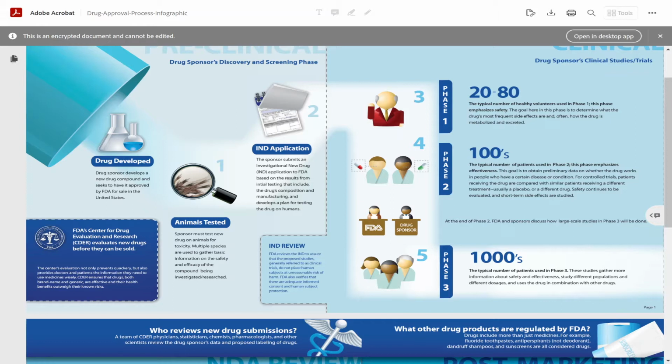And so what will happen is they take 20 to 80 typically healthy people and give them different amounts of the drug to figure out how much is safe to take. Next, in phase 2, the emphasis is on effectiveness. And in this phase, they give the drug to hundreds of different patients, and they compare the effectiveness of the drug against a placebo or a competing drug. And then finally, phase 3 is where they're trying to enroll as many people as they can to use the drug exactly how they want and ideally get the biggest benefit they can.